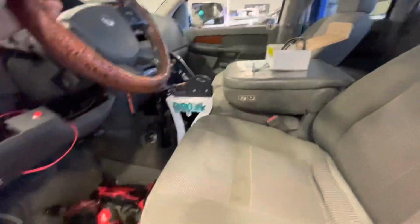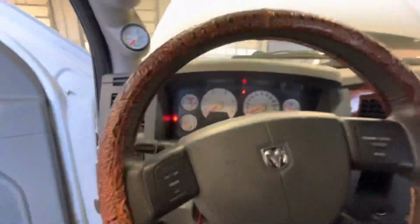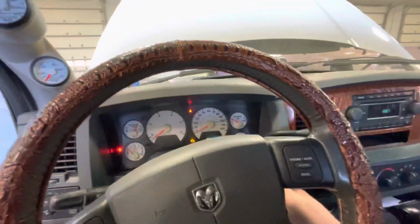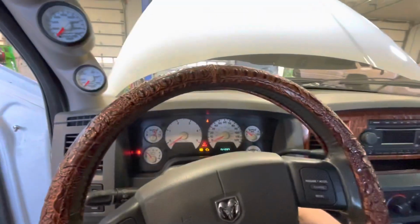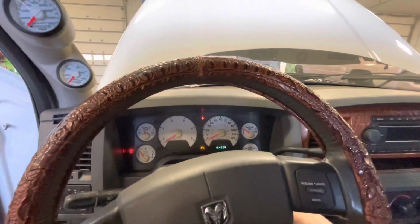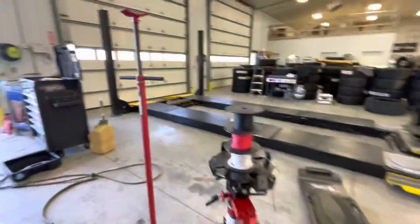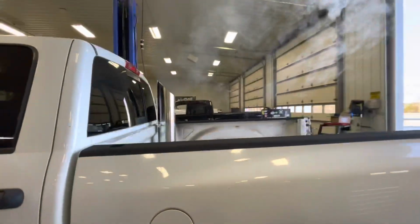Alright, now the battery is actually charged. We're charging. Let's see if we can get this old turd started. And here it goes. Oh boy. Boy, she's alive.